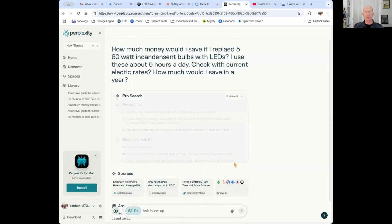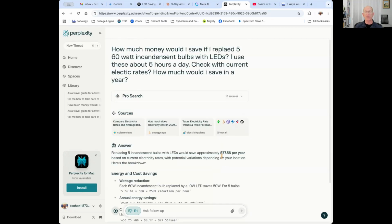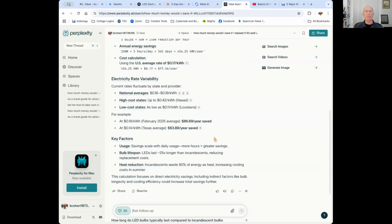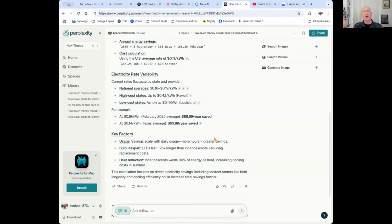And in conclusion, we would save 77.56 per year. It shows me all of the math, but it also showed the thinking of the AI as I was going through it. And that's what reasoning tends to do.